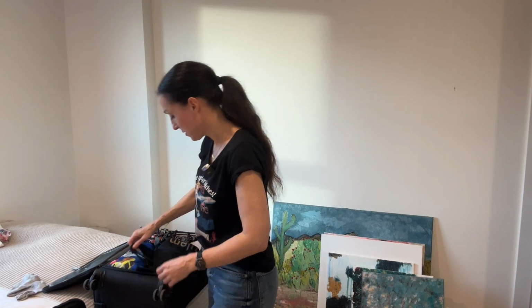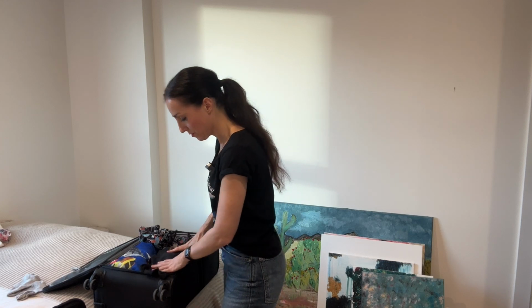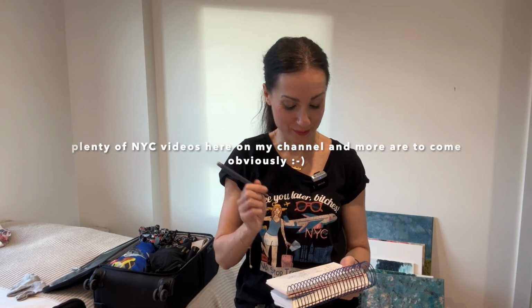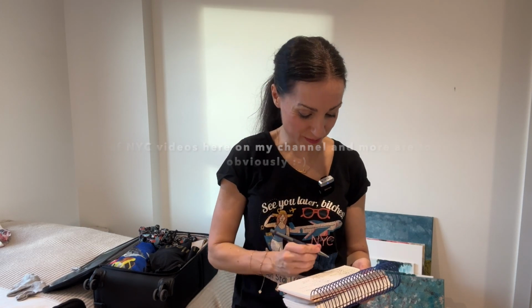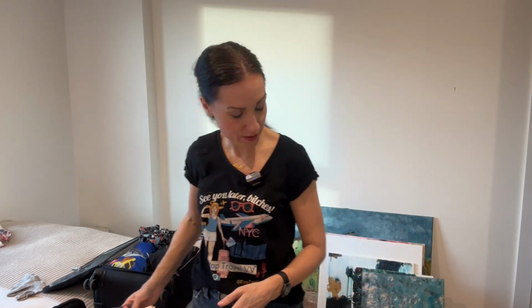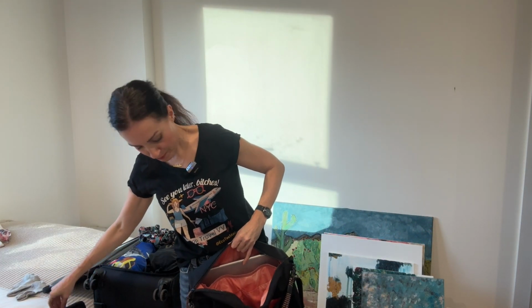Perfect. So that's my gym top, by the way. Haven't showed you, so that will be in here as well. So we can work out and go for a run like a real New Yorker. I'm gonna fake it until I make it to be a New Yorker. Okay, gym clothes. Hairbrush, yes. Bingo. So that can also go in my bum bag.